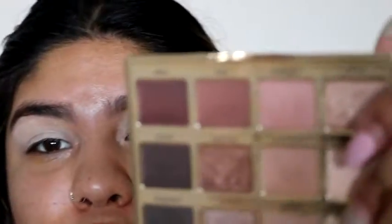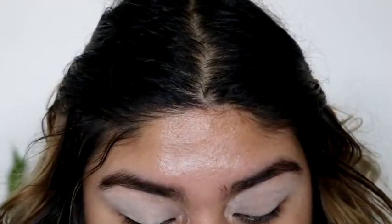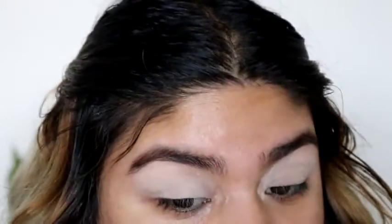So I'm gonna go in the shade Sweetheart and Rebel. So it's the light pink and then the medium pink, burgundy, I don't know, whatever you guys want to call it. And I'm gonna mix them in together. So I'm gonna start with a blending brush like this one. And I'm just gonna go up to my crease and go back and forth.